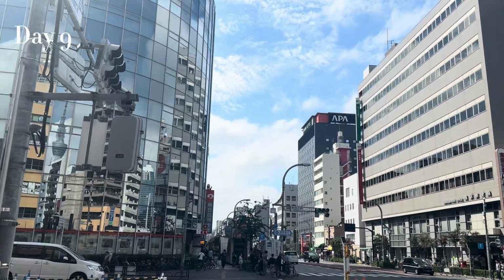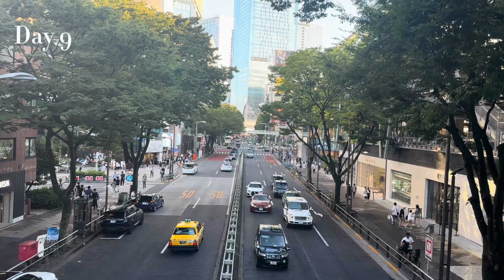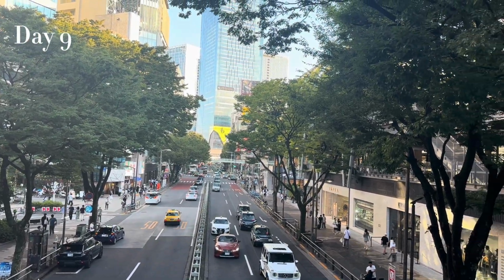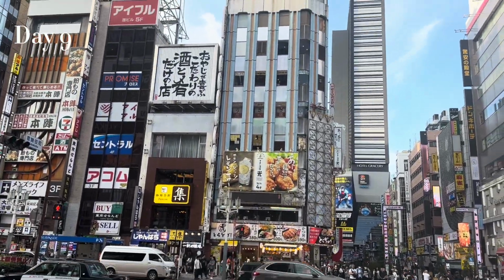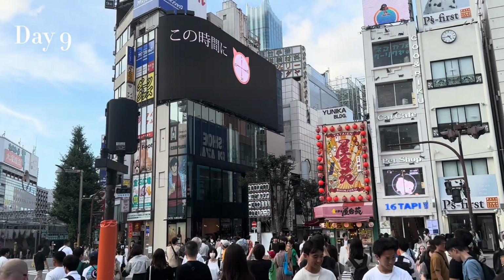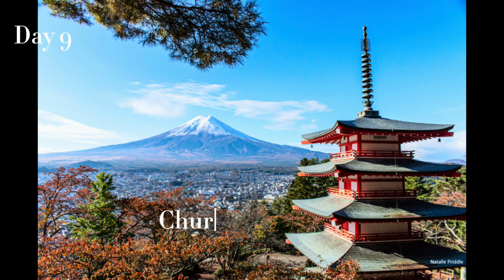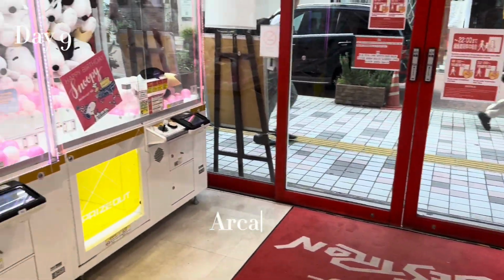Day 9 is your penultimate day. You want to spend this time catching up with anything that you haven't had time to do in the first half of your Tokyo time. If you're in Japan at a time where the sky is clear, I would so recommend going to Chureito Pagoda. We didn't go, it was quite cloudy and we wouldn't have seen Fuji, but this is what it's supposed to look like. How beautiful. Another thing you need to experience while you're in Japan is an arcade.